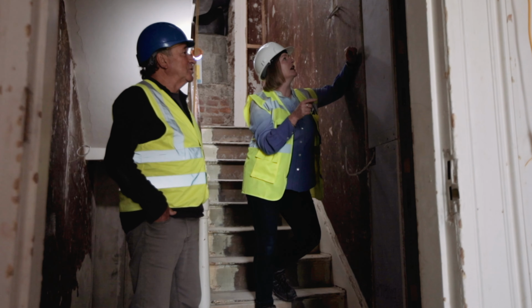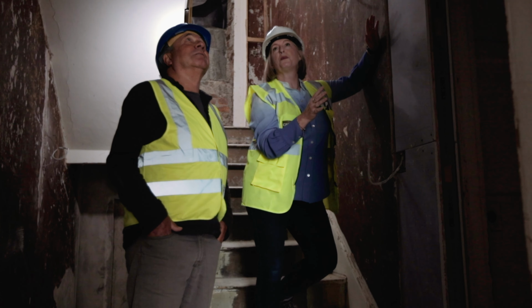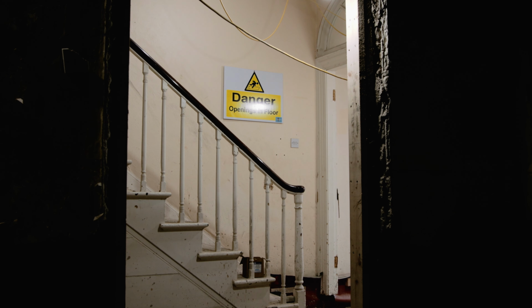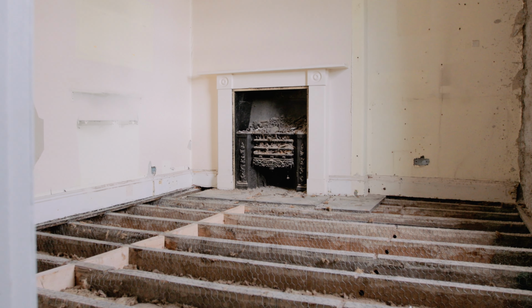We're exceptionally lucky that we have a client like Camida who want to take on such a project. I mean, this is not an inexpensive project. To do any sort of refurbishment work is difficult, particularly now with the current economic climate. So they're taking a big leap of faith in trusting us again and trusting the same design team, and we're very, very grateful for that.